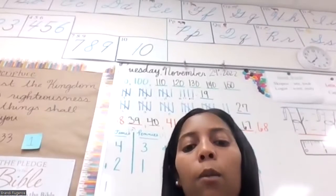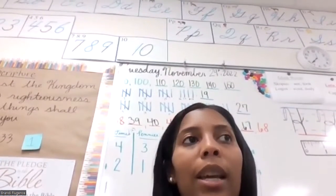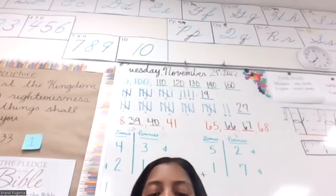There's a north and a south pole on a magnet, and if you have a north and a south that matches, it will stick. But remember, we talked about if you have two norths or two souths, it will not stick at all. So these are all examples of forces.